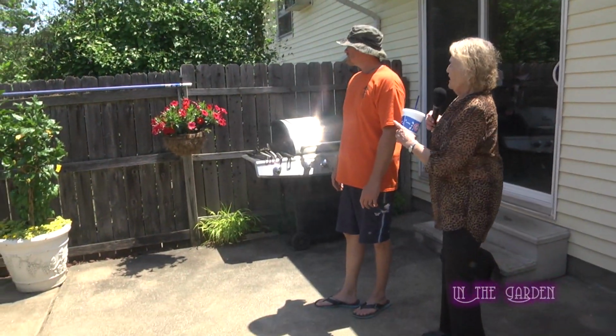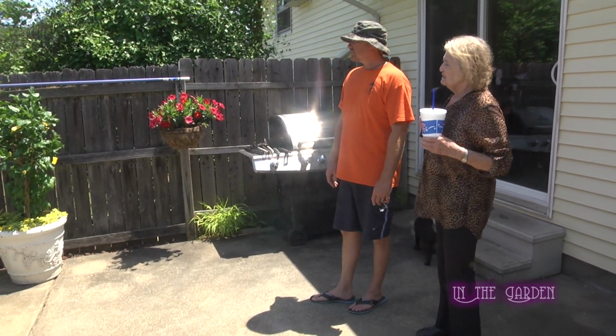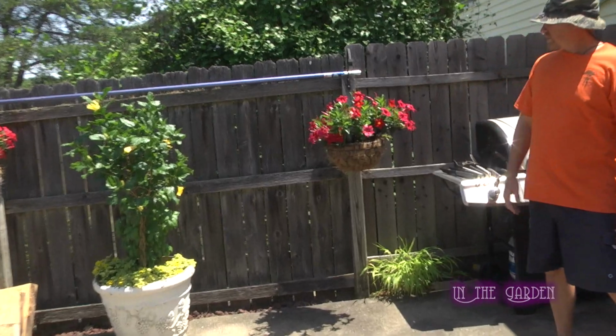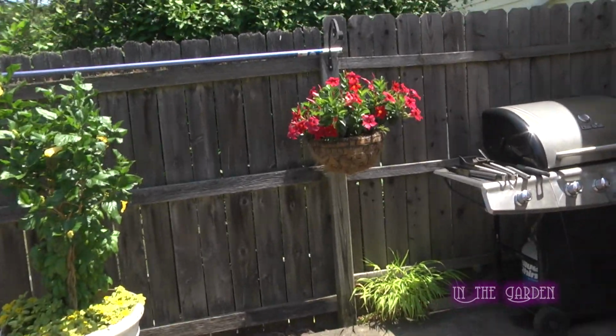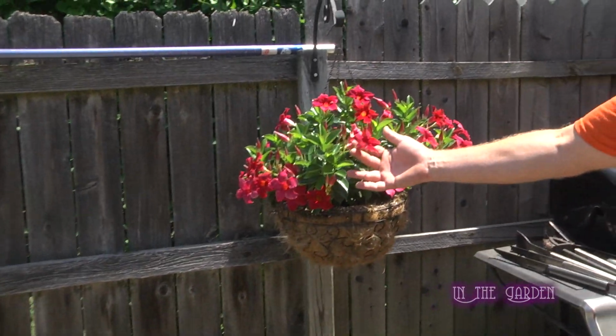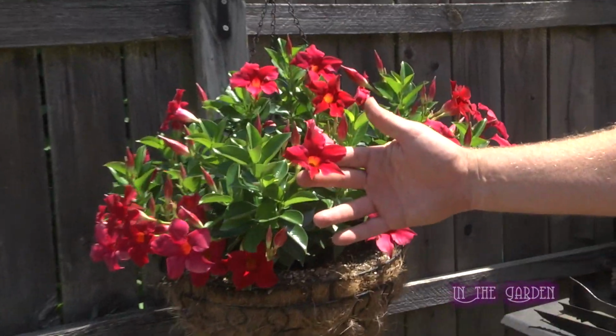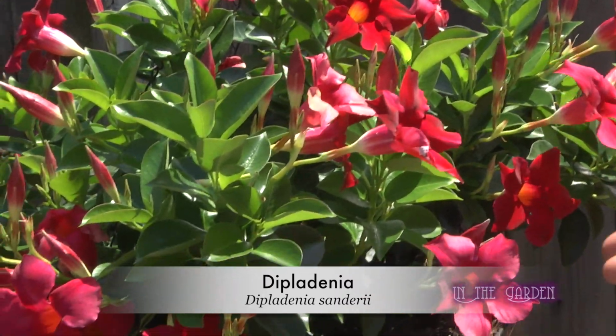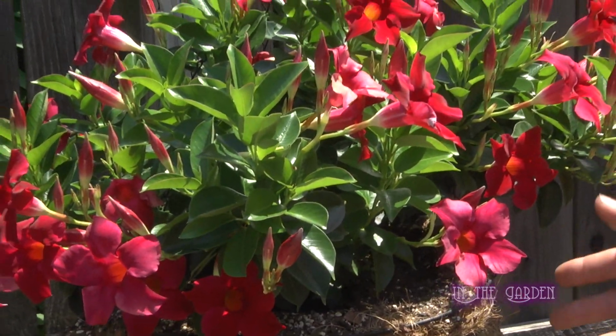Tell us about what you've got here in the baskets and the pot. This is a Diplodenia, which is a vining tropical plant. It's very closely related to Mandevilla, and you can see that whorled way that the flowers open on this. My wife and I love having them in these hanging baskets.